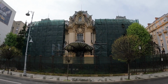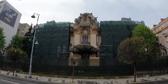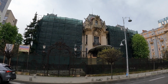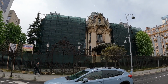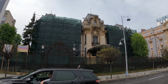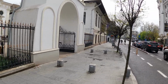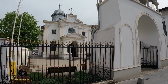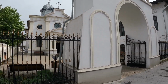This is the Cantacuzino Palace. Too bad it's being renovated right now. It's a palace turned museum, featuring exhibits on the life of the most famous Romanian musician, George Enescu. And right across the street, it's a beautiful church. It's called the Church of the Holy Cross.